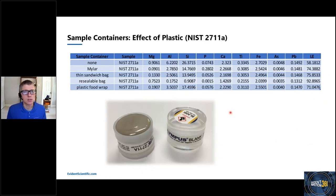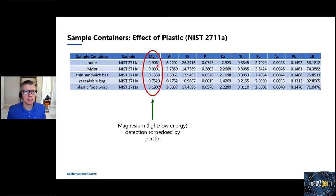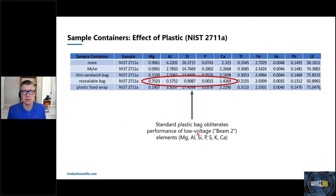We can do the same exercise with a soil sample. This is a NIST 2711A certified sample. It's a sedimentary, I think a Montana riverbed soil sample here. And again, we could do the same exercise. You see that our light elements are significantly hampered, right? Their readings decrease here by testing through the plastic. And in fact, something really light like magnesium, we'd absolutely torpedo the performance of that. Those elements go from around 1% down to about 0.1% as we test through those plastics. Except for this what looks like a fluke with a resealable bag, but remember this one actually had magnesium in it, so we're artificially inflating that reading.